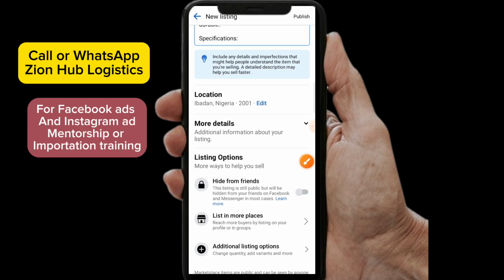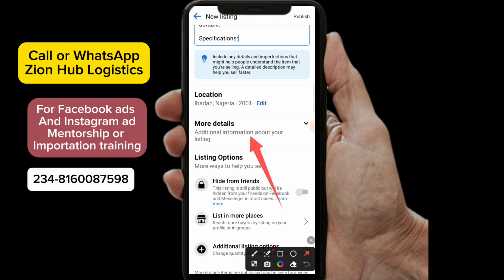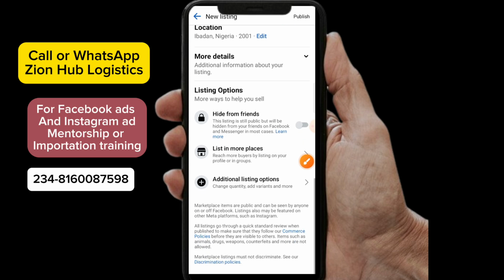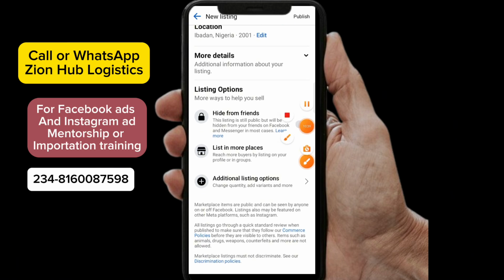If you want to edit your location here, you can easily edit your location. And one beautiful part of this thing is that if you don't want your friends to know that you are selling this thing, you can easily hide it here. That's another thing I love about Facebook. So if you don't want it, just toggle this thing on. Then once you toggle it on, it's going to be hiding it from your friends.